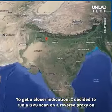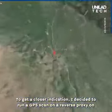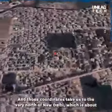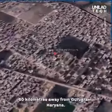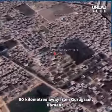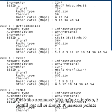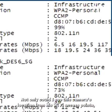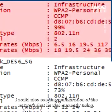To get a closer indication, I decided to run a GPS scan on a reverse proxy on the scammer's network, and those coordinates take us to the very north of New Delhi, which is about 50 kilometers away from Gurugram, Haryana. Since the scammer was using a laptop, I could get all of the Wi-Fi access points around him. Not only could I see the scammer's location from his Wi-Fi access points, I could also see the configuration of the network that he was currently using.